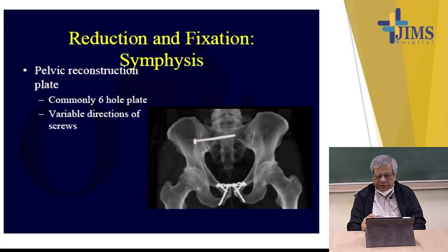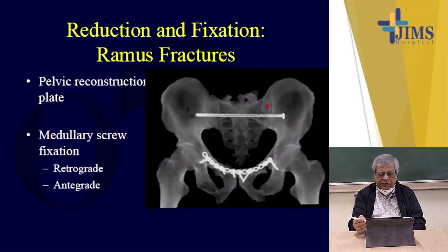How are the ramus fractures involved, pubic ramus? So you put a long plate, maybe if you don't have specialized plates, you put a reconstruction plate bent like this. Then you fix the sacroiliac joint like this. This is another technique of fixing the ramus, superior pubic ramus. This is sufficient. You can see that the ischial ramus does not require any fixation.